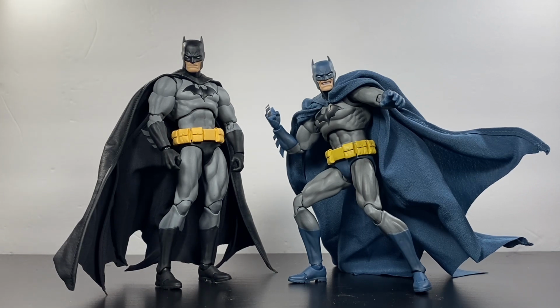But we've got Hush on the way. We've got another costume of Batman where he's in like this aqua gear. Mafex is just killing it with this line. And so that's why these two made number 2.